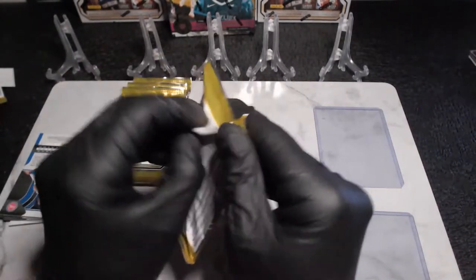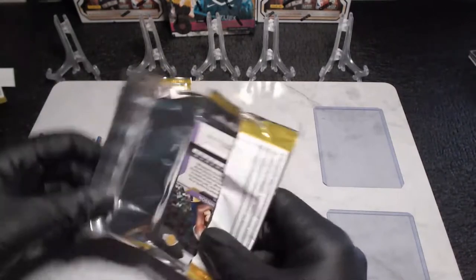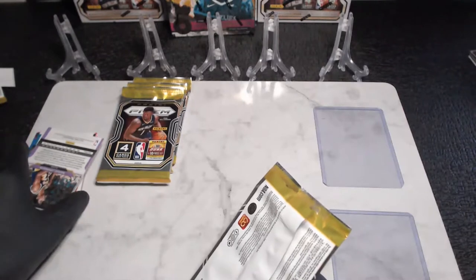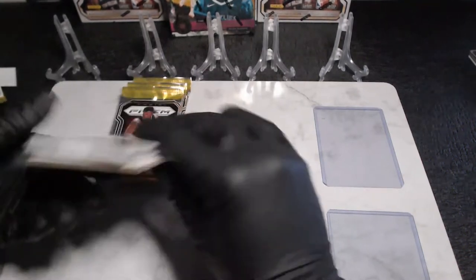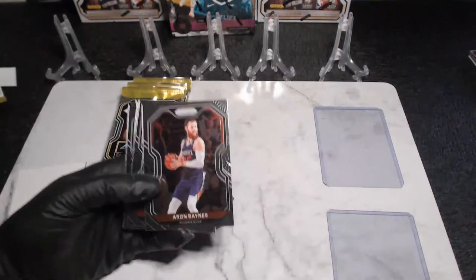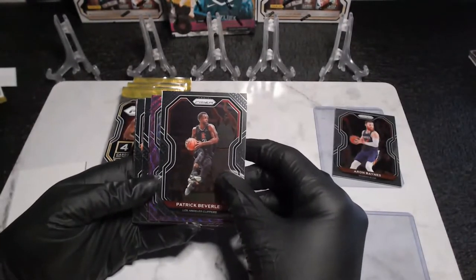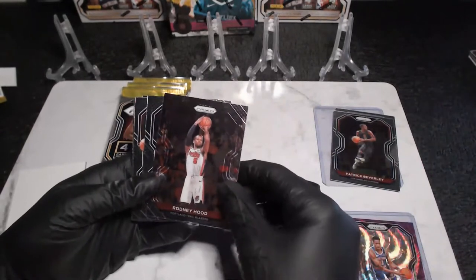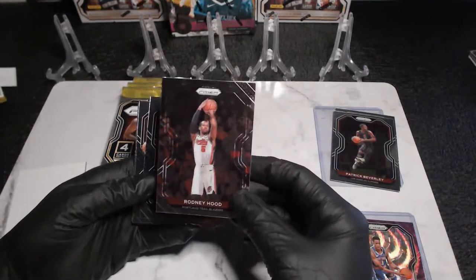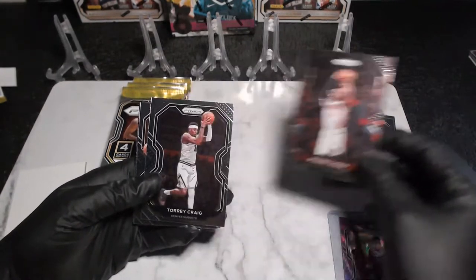And our 3rd pack here. No insert yet. Let's do it. All right. We got an Aaron Baynes for your Phoenix Suns. Patrick Beverley, one of the biggest bitches in the league. We got a purple coming up right behind it. Frank Ntilikina for your New York Knicks. Quite a surprising year for the Knicks. We got the No Border Rodney Hood. Pretty cool card here. If you notice, it doesn't have the silver border like the rest of the cards. It seems to be an error on every one of his cards.